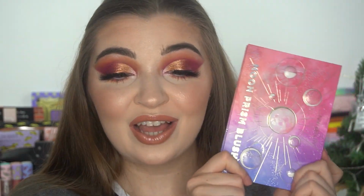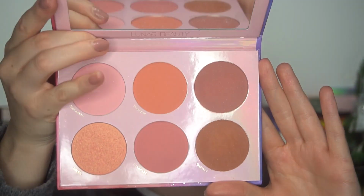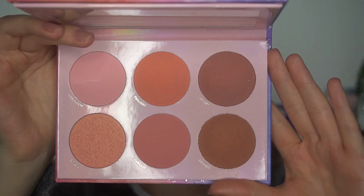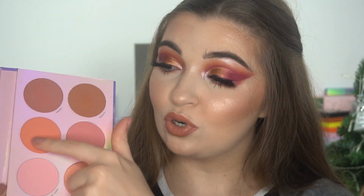Moving on to blusher, I have been loving Manny's Moon Prism blush palette. I literally love this. Everything from the packaging to the shades on the inside. Oh, look at it. Mine is, again, really well loved. I tend to just reach for 4 shades. I usually just reach for these 4 shades here.